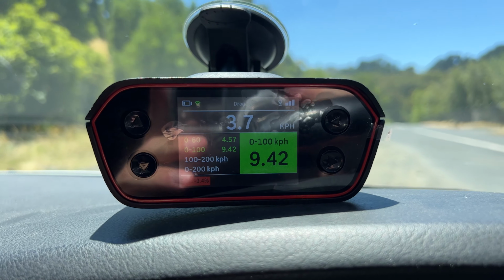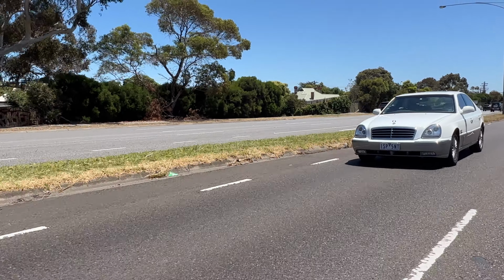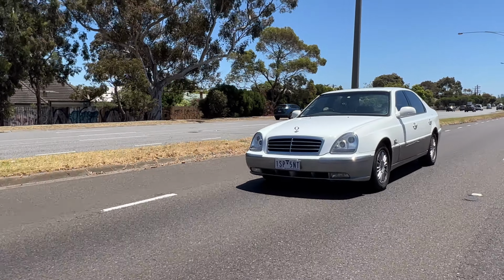Okay, 0 to 100 in 9.42 seconds. Honestly, I thought this would be over 10 seconds, so I'm actually a bit surprised. It's not quick, but it's also not horrendously slow. Okay, so here we are driving the SsangYong Chairman. We got to get up to highway speeds. Let's go.